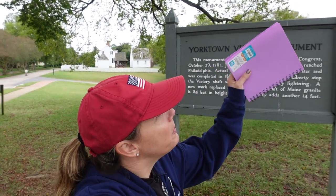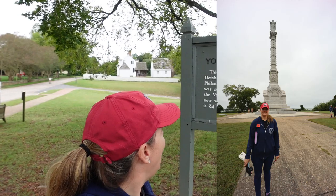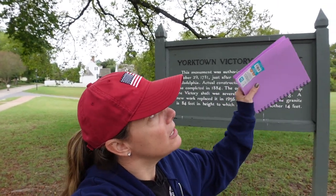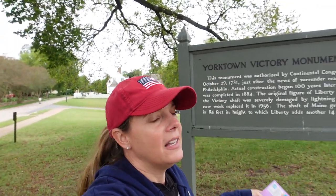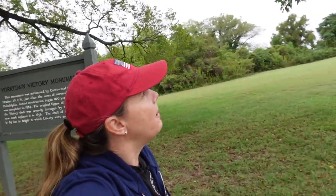The figure of Liberty on top, it says, was severely damaged by lightning and was replaced. That Statue of Liberty is also on top of the Capitol. So that's what's on top of the Capitol building in Washington, D.C., is Liberty. So when people always ask who that is on the top, that's what it is. But let's go over and look at the top of the statue.